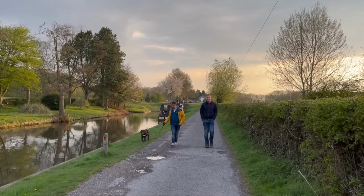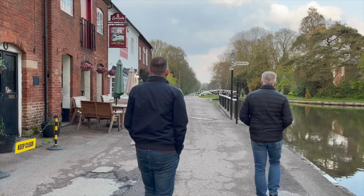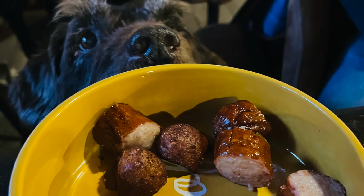And of course, that evening we had to take a walk down to one of the most famous pubs on the canal network, the Swan at Fradley Junction, also nicknamed the Mucky Duck. They have a dog menu and an even better human menu.